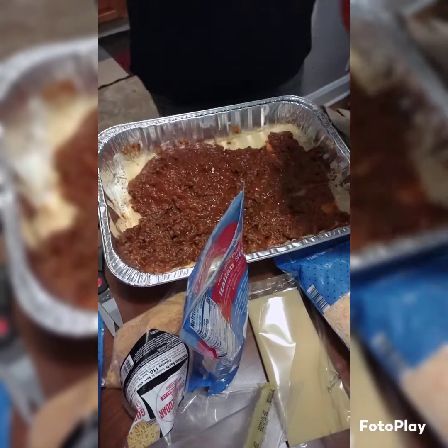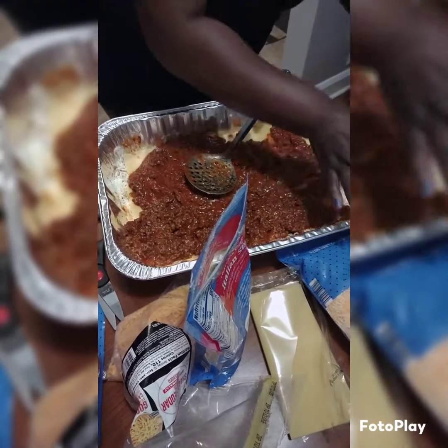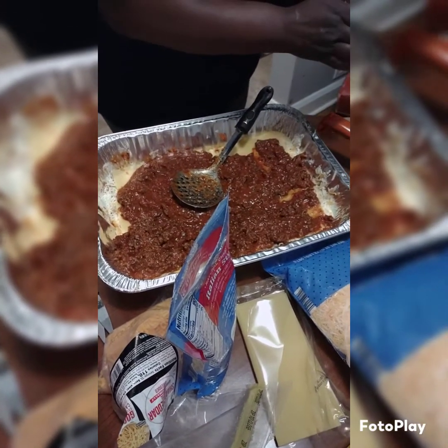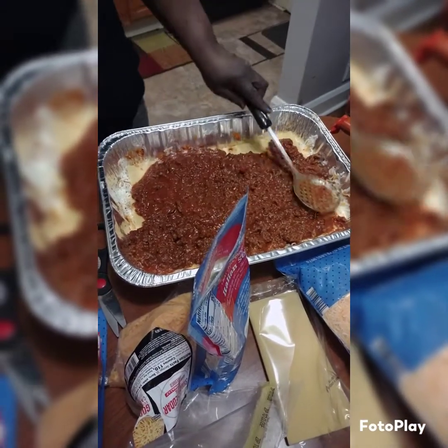Excuse the mess. I'm really messy right now. You gotta excuse my daughter. She is just all over the place and eating everything that falls like a cat.